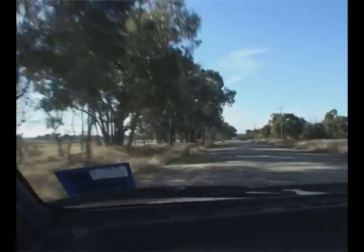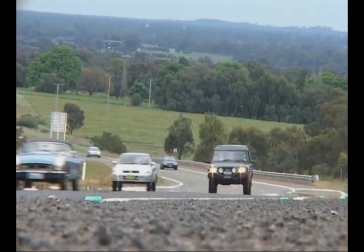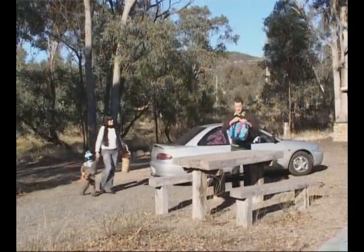There are just over 2,000 kilometres of roads, including main arterial roads and a large network of local roads. Altogether, this is more than 4,000 kilometres of roadsides.